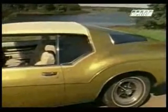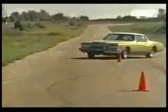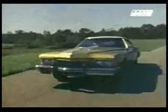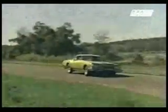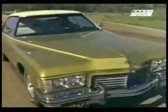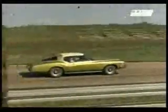Our tester had the GS suspension package and Stage 1 high-performance engine. It really made a difference. Stage 1 is a modified 455 cubic incher with a 4-barrel carburetor on top. It felt quite a bit stronger than the standard 455, and it was.